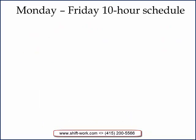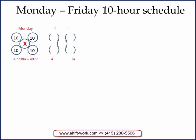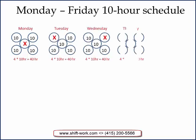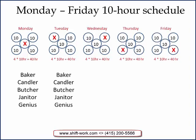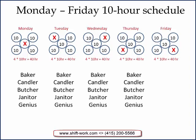Now let's take those 5 people and put them on a Monday through Friday 10-hour schedule. And we've seen this from part 1. We have 4 people showing up on Monday and 1 person is off, and they're working 10-hour shifts. And they do this 5 days a week. So every day 4 of the 5 show up. We started off having a baker, a candler, a butcher, a janitor, and a genius showing up every single day. And then we put them on this 10-hour schedule.